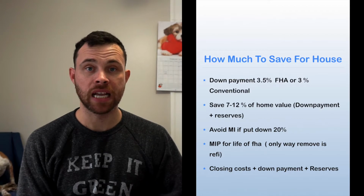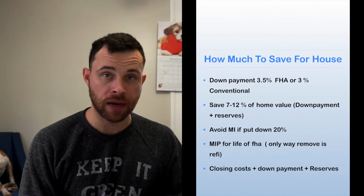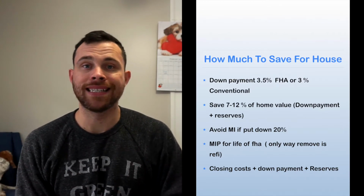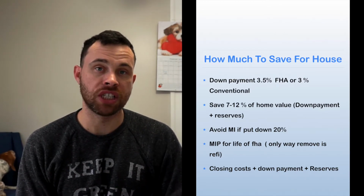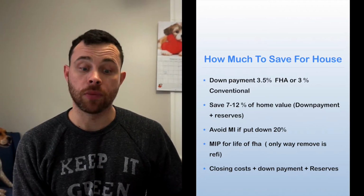Most likely it's going to be a 3.5% FHA loan, which you could own or occupy and rent out, or it's for a 2 to 4 unit, or a 3% down conventional. That's typically used for a single family property. In addition to that, you will be paying closing costs on the property.